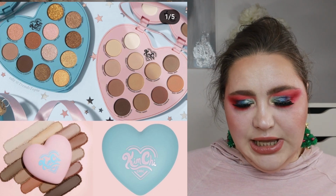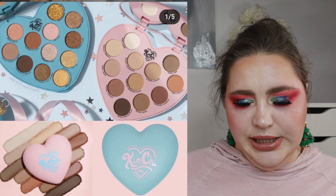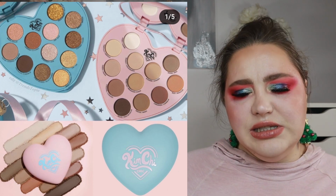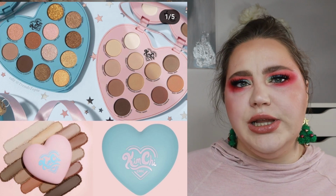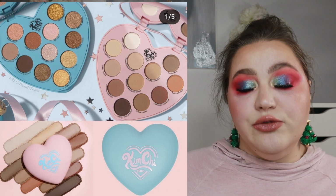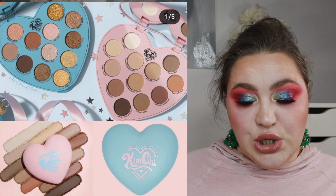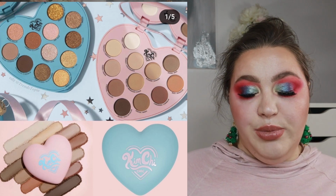Listen, there are some neutral palettes. These are neutral palettes. So for me, this is a skip. Again, I don't need a neutral palette at the moment. And from a brand, I don't know if the formula is something I would love or not. So for me, these ones are a pass.